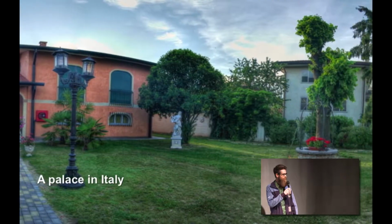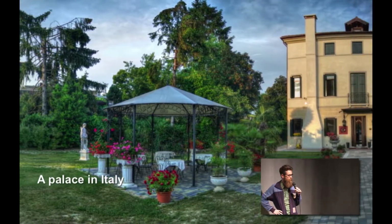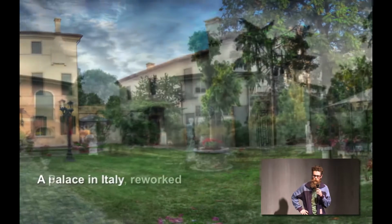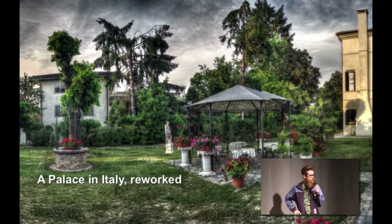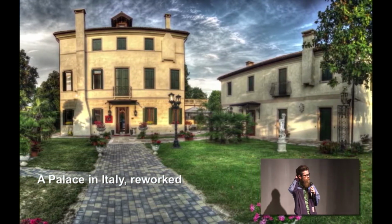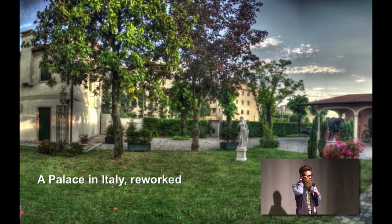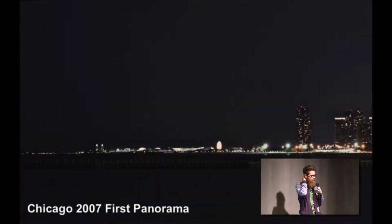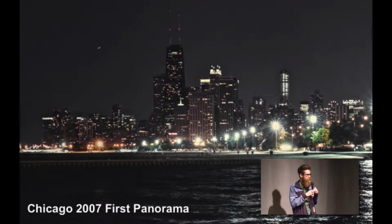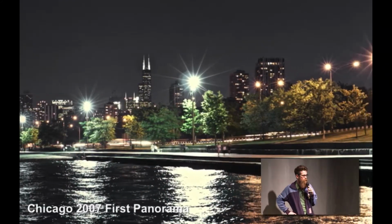This was a place I stayed at in Italy. I shot this image just to remember what the place was like. It used to be a palace, and now it was a hotel. I slept in the garage, as it turns out, which is right where I like to sleep anyway. I reworked the image because I didn't like the way that it distorted, and then I also sharpened it and did some color correction just to get it a little bit better. And that's that one. This is the first panorama I shot. This is Chicago. No HDR or anything. I had just gotten the digital camera a few weeks before, and I wanted to try it out.